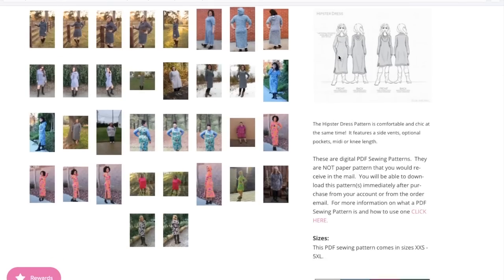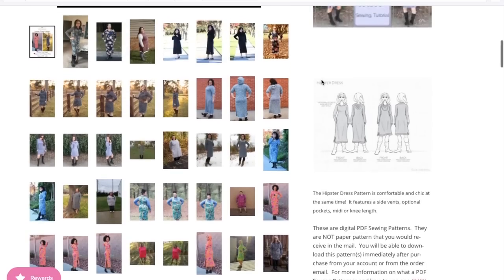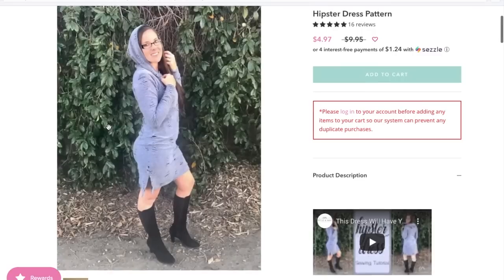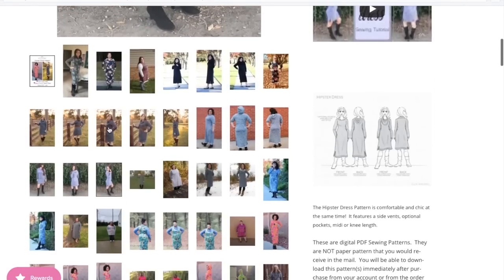Yeah. It's a sweater dress with a cowl or a hood. Cute. So maybe this is the one I should make and not the other one. But this one doesn't have a waist seam or anything. It's just a straight shot.